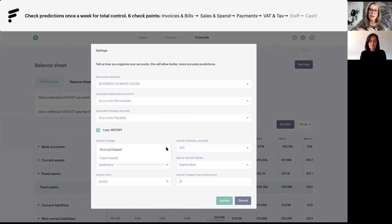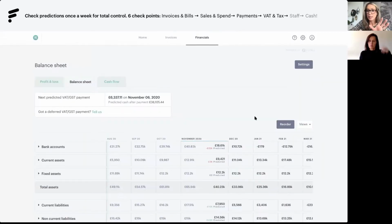So in the settings area, you set all of these things up once. That's it. Then as we sync data, which we do twice a day, all of these calculations are being updated. You need to do nothing. So again, use Predict as a sat nav. It's there as a business sat nav or guide.